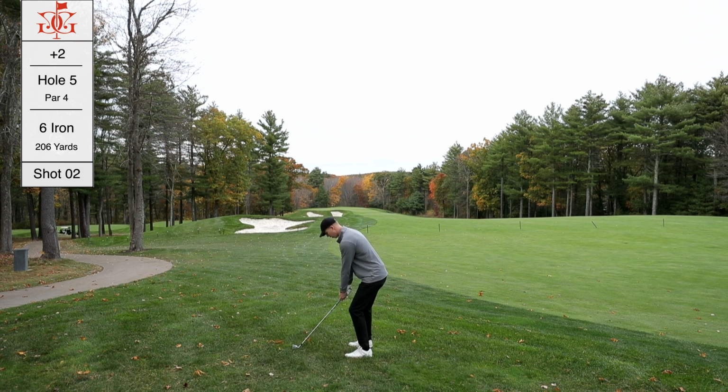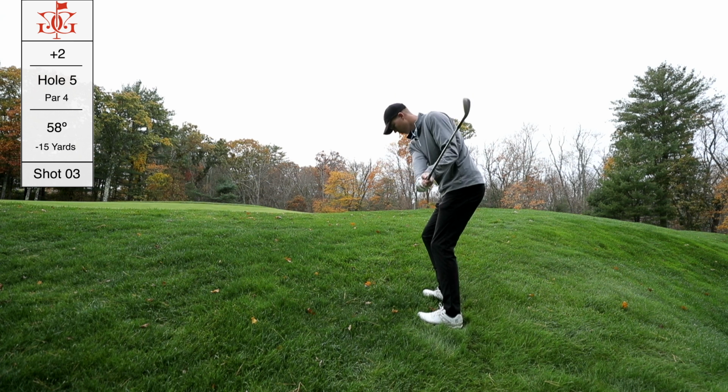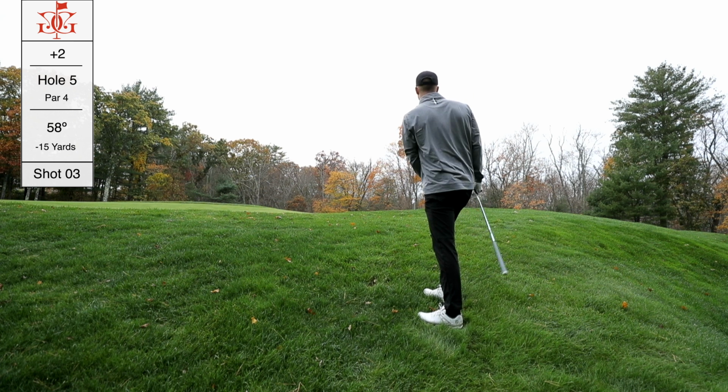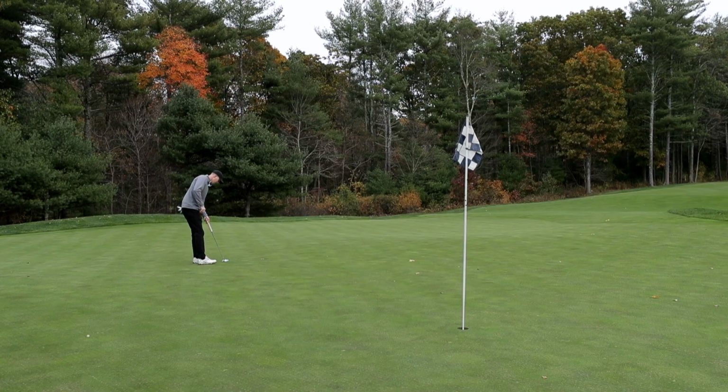You can see these big bunkers in the front of the green, so I just try to hold on to one on the right-hand side here. And just like the third hole, I kind of held on to it a little bit too long. It's more of a low pull into this right-hand rough here. It's a pretty steep hill. The ball was buried, so I just tried to chop something up there. It came out pretty nice, but I didn't get as much roll as I wanted out of it and left myself a tricky little putt.